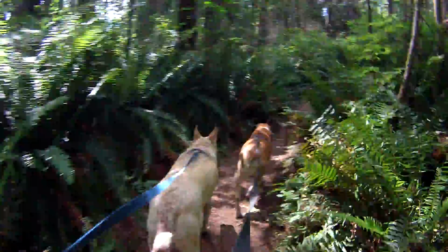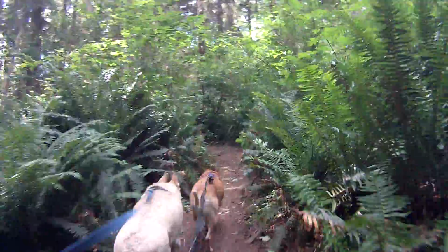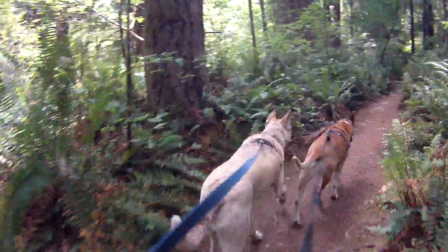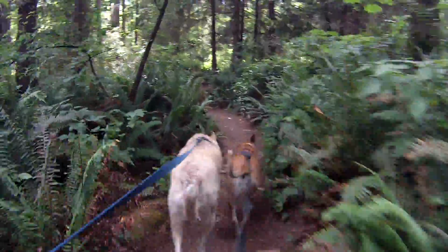See, this is a more technical path. I mean, it's not high-speed technical, but it's sharp corners, things. It just weaves back and forth, back and forth, back and forth. But it's interesting for the dogs. We don't have to do any dog-worthy high speed anyway.